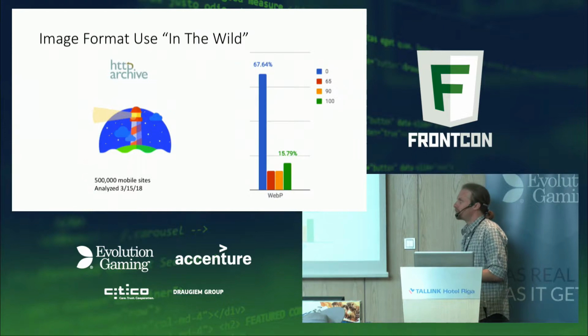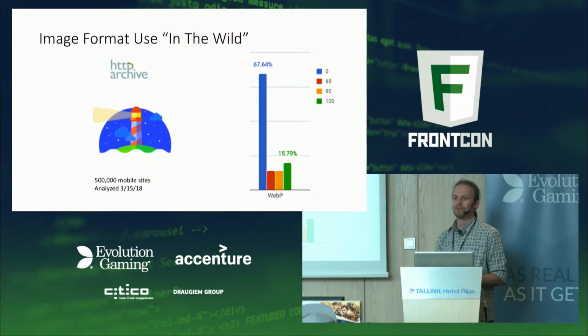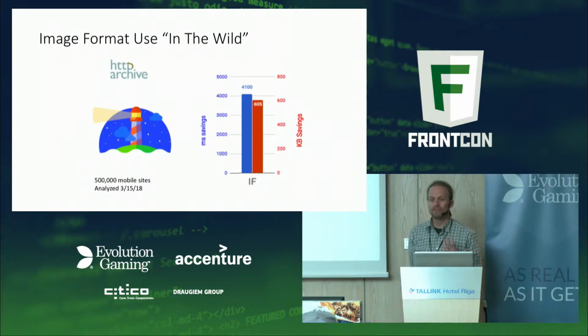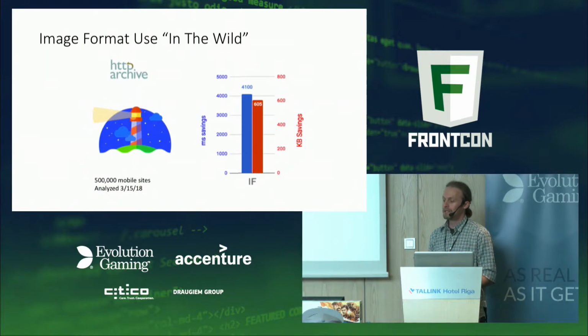Now, when we look at image format use in the HTTP Archive, no one's doing it. 2/3 of the internet score is 0 for this. So again, obviously it's only in Chrome. The HTTP Archive is testing on Chrome, so if it was there, we would see it. Using this, if we look at the median website, it will be about 4 seconds faster and use 600 kilobytes less data by switching from JPEG to WebP. That's a huge potential savings. So again, this is another way to just speed up your website, speed up the delivery of the content without anybody even noticing that you've done it.